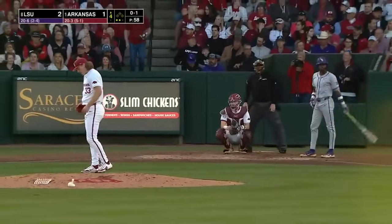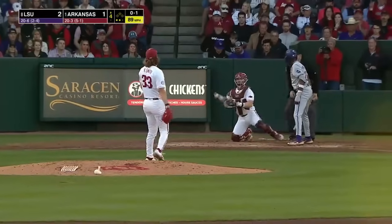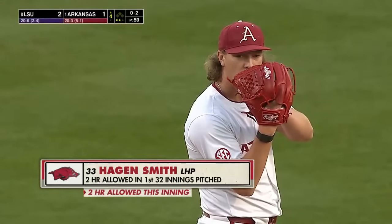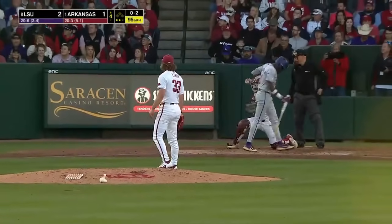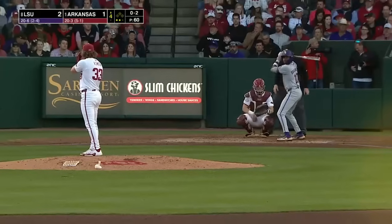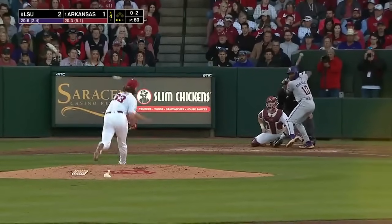Here's Michael Braswell, the third. Two home runs allowed in the first 32 innings for Smith, and then two this frame. You think he was too predictable with the first pitch fastball to Travinsky after the slider got hit out? I think Tommy White is the only guy in LSU's lineup, maybe Jared Jones, that is going to have the reaction to that slider that he did. Everybody else is hunting fastball, and Travinsky was absolutely hunting fastball.